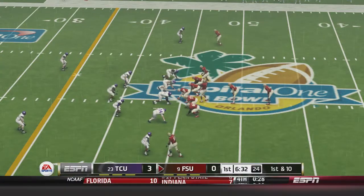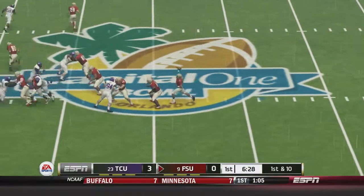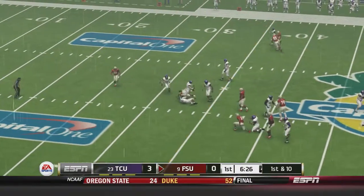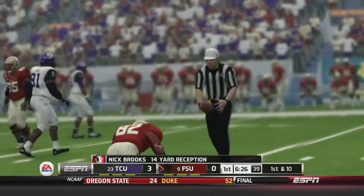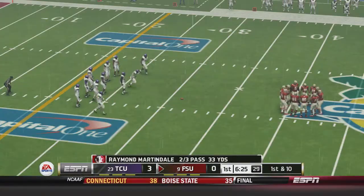This is the first drive. Start off at their own 25-yard line. I formation. Fake handoff to Cannon. And once again, it's Nick Brooks over the middle at the hash marks. First and 10 set up for Florida State.